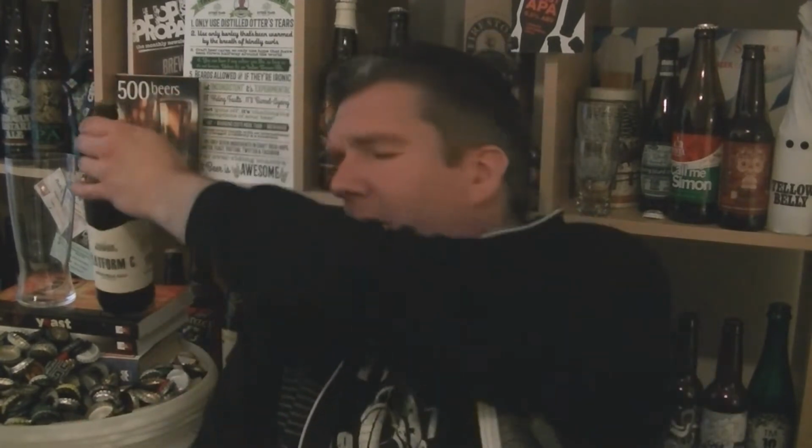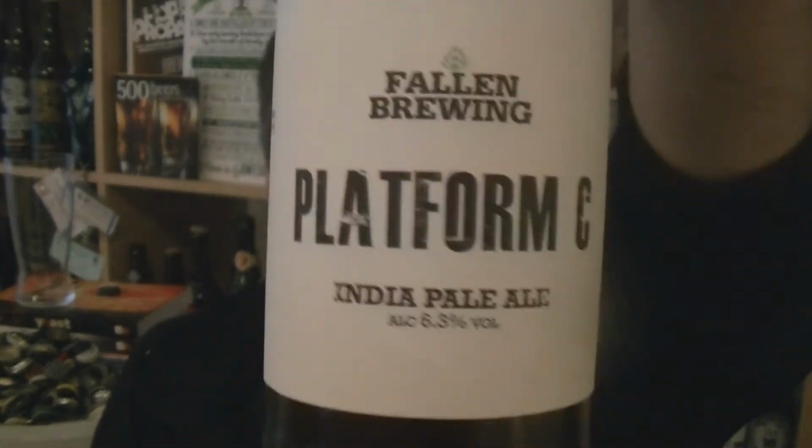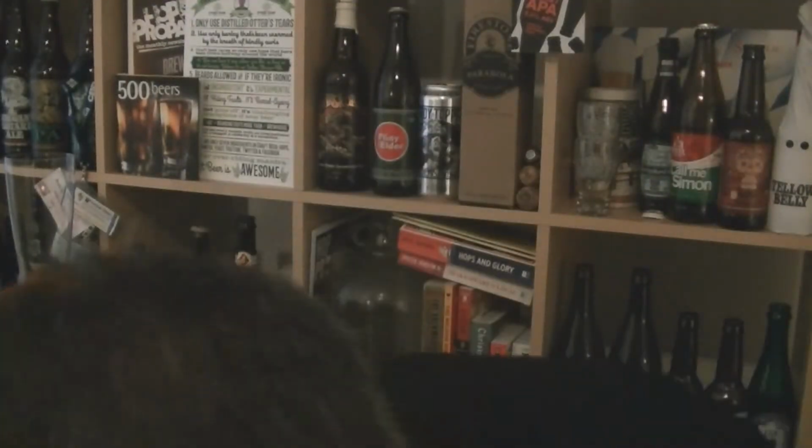This time I've got a bottle of beer from Fallen Brewing in Scotland. It's a bottle of their Platform C India Pale Ale at 6.3% ABV. I've had this a number of times, mainly on draft, cask usually as well actually. Had this last time at Brudenell Beer Festival, really enjoyed it, one of my beers of the day.